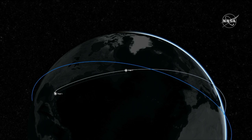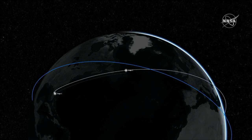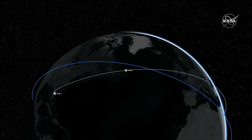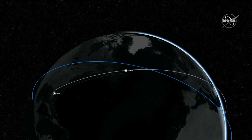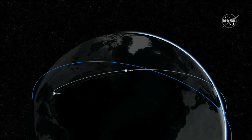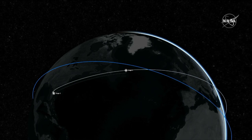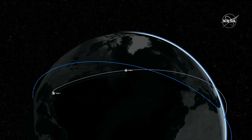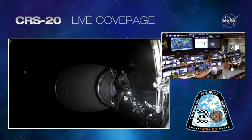Once it reaches the space station on March 9th, astronaut Jessica Meir will enter the cupola of the International Space Station, that window area, where she'll have a great view to reach out and capture the spacecraft with the Canadarm2. She'll then turn the controls over to the ground, who will then reposition the spacecraft and install it to the station's Harmony module, where it will stay until April.